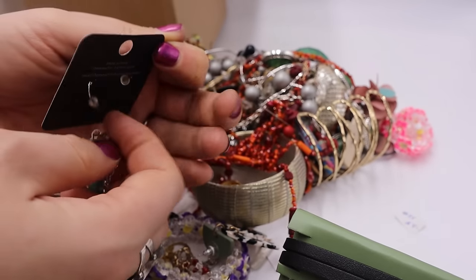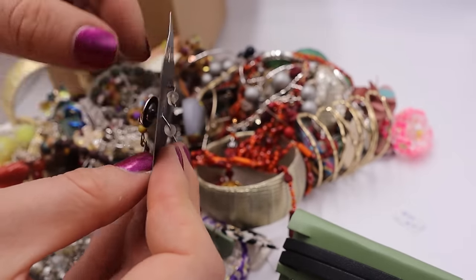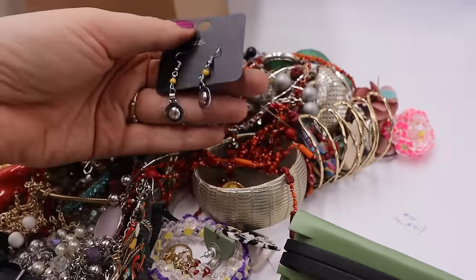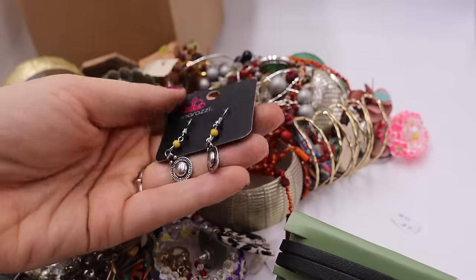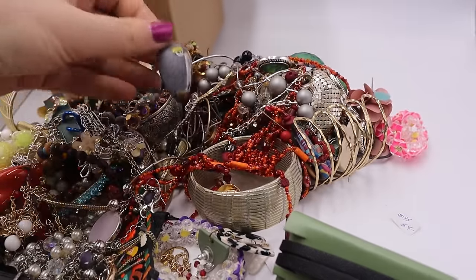And paparazzi doesn't do super well. If you have paparazzi in your stash and you're ready to list it and you think it's cute enough, just take it off the card and don't put paparazzi in the title. You will get more money for it and it will sell better for you. So these are not anything. So these are just going to go in the wearable.